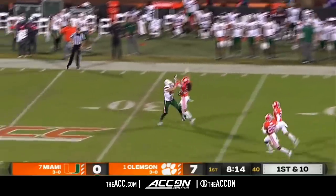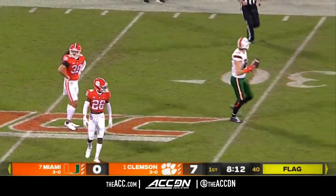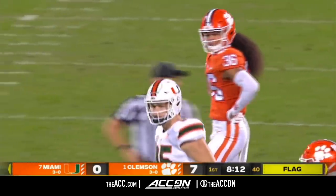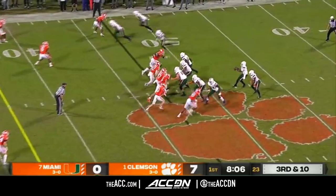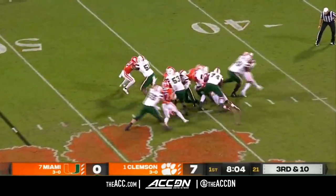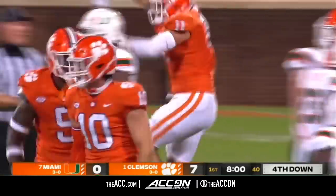Lofted downfield. Tight end to tight end. You look for Mallory, but it's broken up. A little wobbly from the first tight end to the second there. 3rd and 10. Pressure again. King is going to be sacked. All-out aggression from Venables' defense.